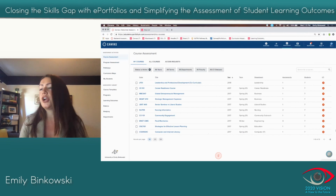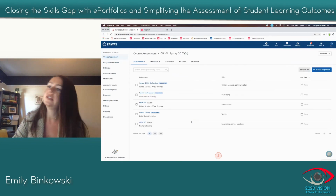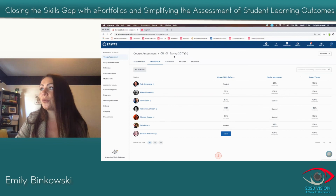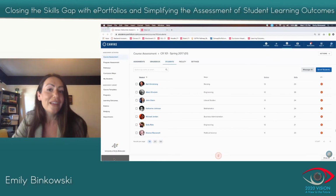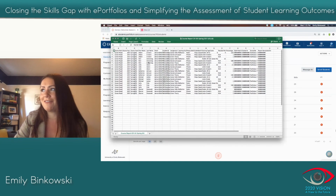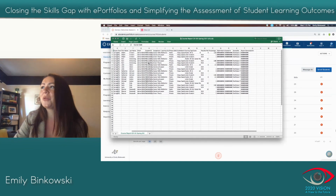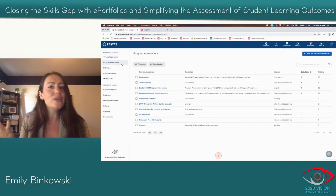So here you're able to hone in on any one of your courses. And again, these are Canvas courses, so no manual lifting, no extra work. You can see all of your assignments in here, your grade book, perhaps students within this particular course, and you can generate a report to really understand what learning outcomes are being met and at what level, based on the rubrics that you're using. And of course, we can get offline and have a data party when it comes to this, but really being able to just zero in on all of this data that exists that perhaps we're not doing anything with just yet. Taking it a step further, we're also able to perform assessment at the program level.